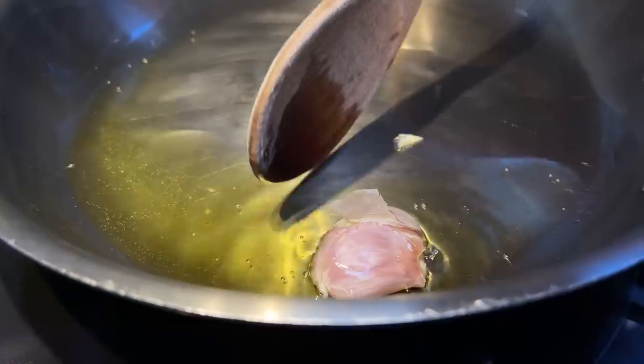We need to leave our garlic in our olive oil 1 minute, maximum 2 minutes, and pay attention to not burn the garlic, and then we are going to remove it because our olive oil took all the flavor of the garlic, but we don't need the garlic in our sauce.